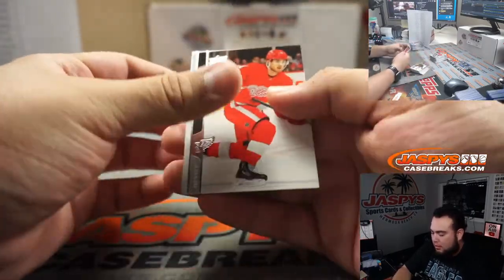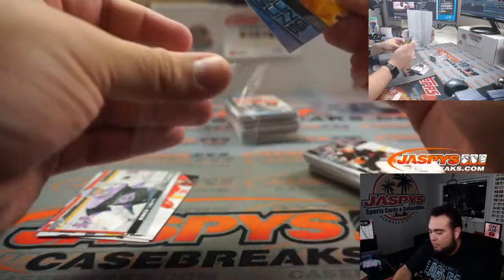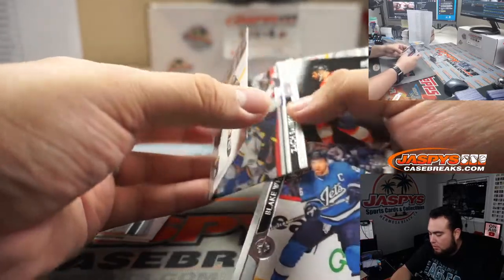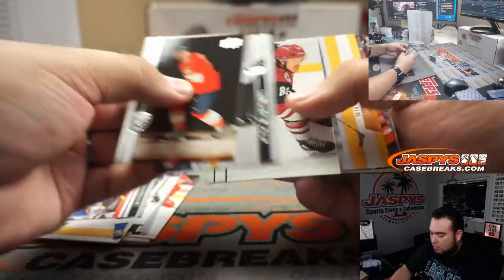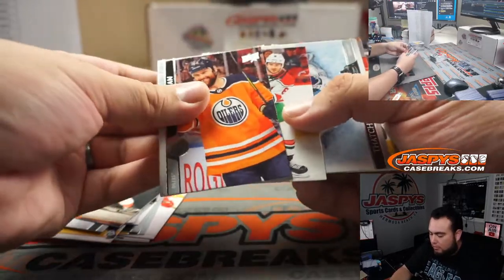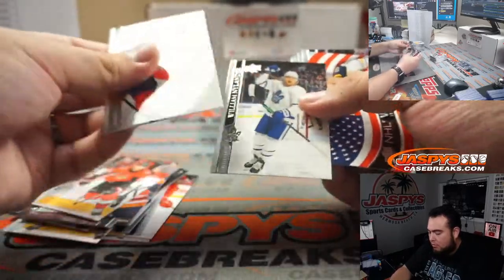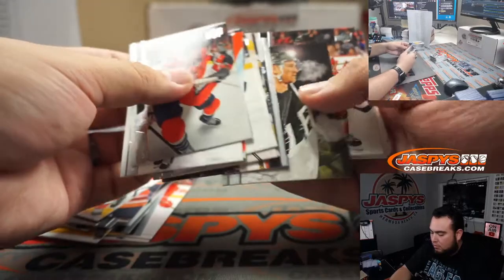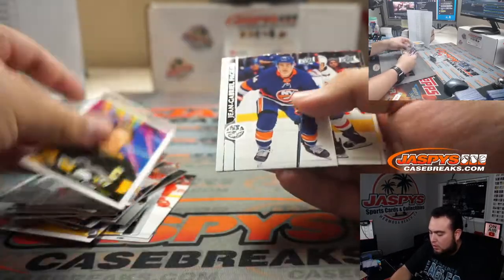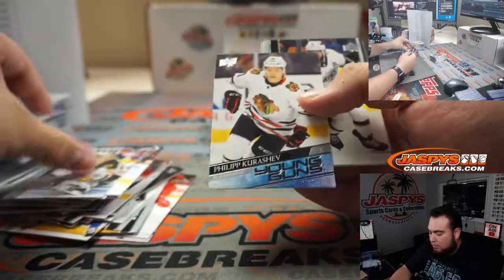This whole stack is just stuck together. Connor Ingram. We got Seth Jones, UD Canvas. Sidney Crosby. Felipe.